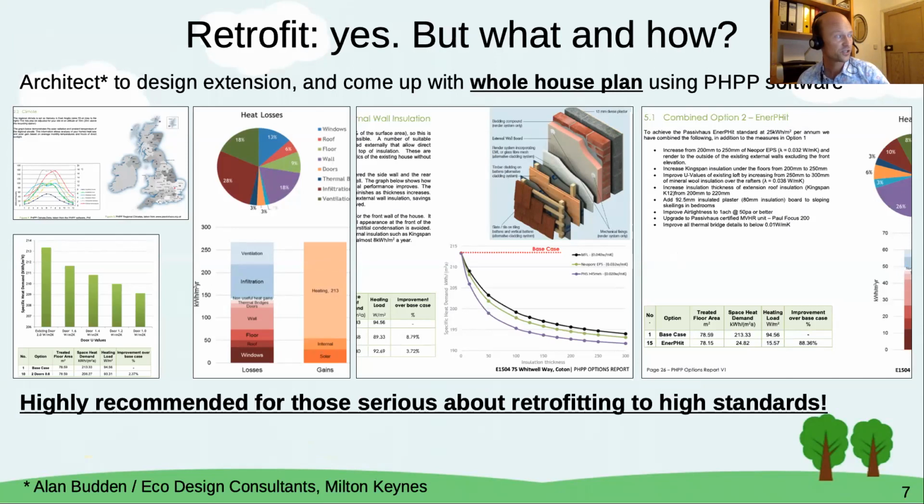This software is taking into account the local climate, the shape of your house, how many walls you've got, how much roof surface you've got, the orientation, which glass is south facing, and so on and so on. And then one of the things the architect offered was an options report where it outlines sort of a wish list, saying, okay, you've got this starting point, and with the extension you end up with an energy use of this and this, and what now do you need to do to attain different standards? And that was really well worth the extra expenditure.